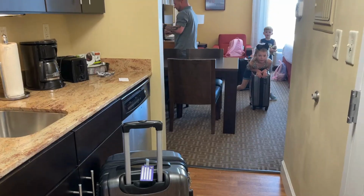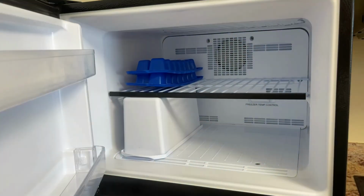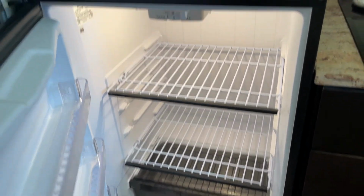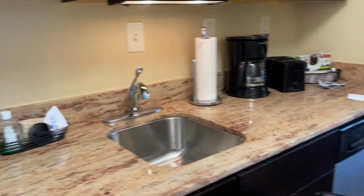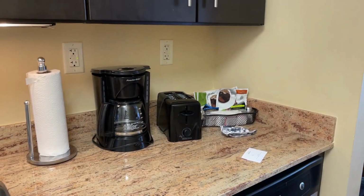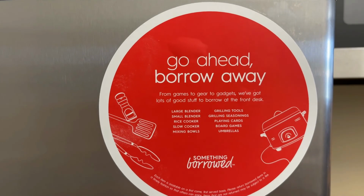All right, so when you first walk in, you have the kitchen. It is a full-size refrigerator, which I really like because we get a freezer plus the refrigerator part, which normally you do not get. You get a little stove top, a microwave. The only thing you don't get is an oven. You get a sink, a dishwasher, coffee pot, and also a toaster. And there are items that you can borrow as well, which is nice.